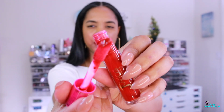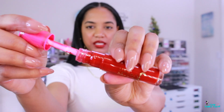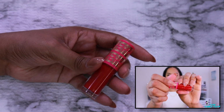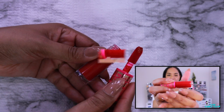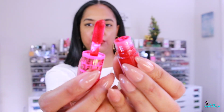But if you have smaller lips, this might be a problem because it can get messy really quickly since these are so pigmented. But I do like the packaging for myself. The mini liquid lipsticks are just smaller. They have a different pattern on the cap, but they're also a similar design. And these are a little bit easier to slide out of the tube. They have a large doe foot as well.